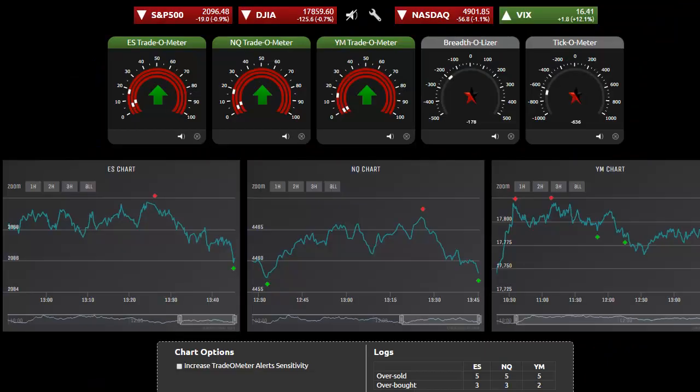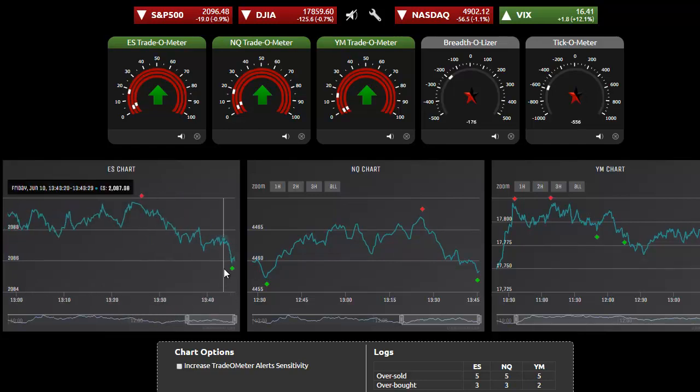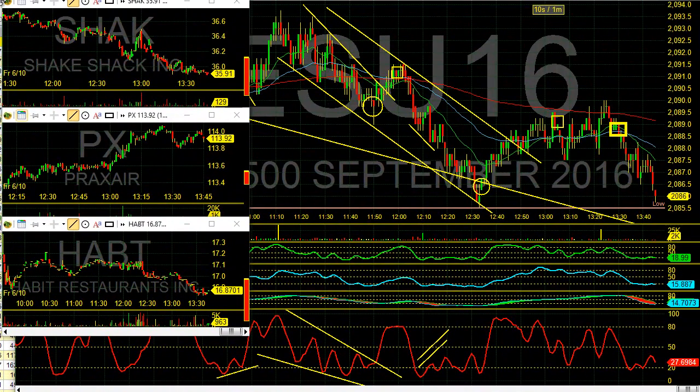Now, if we go back here and take a look at that last area that we talked about, taking that short, and why it was a good short, the ES Tradeometer, there weren't many sell signals today. That was pretty much the only one. And we had it. It was perfect. Now, we just had a buy signal. So the market is trading there at the close of the session.